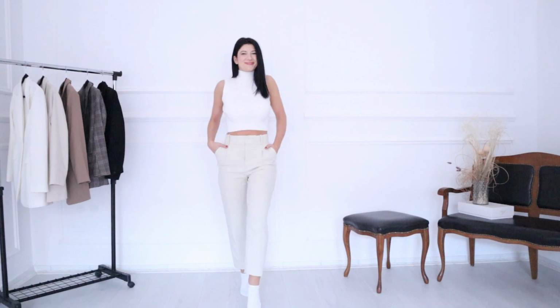In this look over here, I wanted to go after everything creamy, simply because I am someone, as I mentioned, who loves to wear everything black during winter season. For that reason, I wanted to add a complete contrast in this look. So I went after everything creamy, or white, all those sort of tones from head to toe.